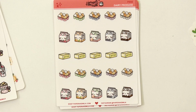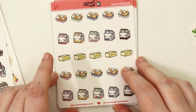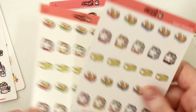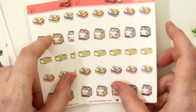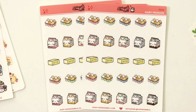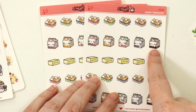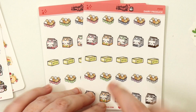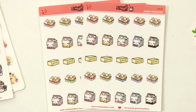Then this is a repurchase, dairy produce, because I am kind of obsessed with this sheet. That's why I got 2. I found that every time I want to mark that I'm getting groceries delivered or just getting groceries, I actually love the look of these eggs especially, but also these little cartons. And I haven't used the butter yet, but I will. It needs the right spread, right?